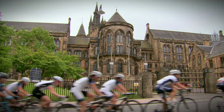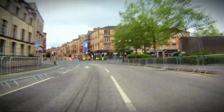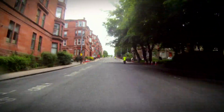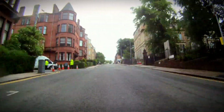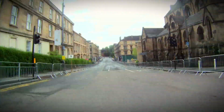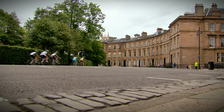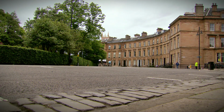Along down University Avenue, very fast descent through here, short sharp turn. We'll see a lot of people out there drinking their lattes, maybe hanging out at the bars or the pubs. This is probably the biggest climb of the race, so up Great George Street, and then another fast descent down through Gibson Street. And then up into what I think, as a non-Glaswegian, is one of the prettiest parts of Glasgow, up in the Park Circus.